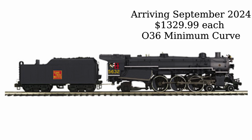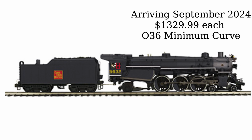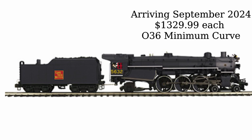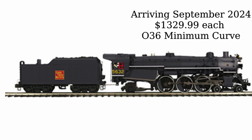MTH Electric Trains has announced an exclusive Premier O-Scale 4-6-2 P47 Baldwin Pacific steam locomotive in Grand Trunk Western colors for exclusive distribution by Berwyn's Toys and Trains. The locomotives will be available in extremely limited quantities beginning in September 2024. The early order price is $1329.99 plus freight.